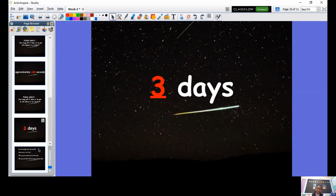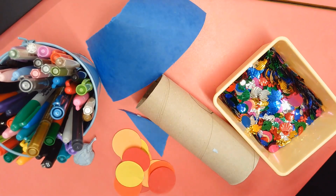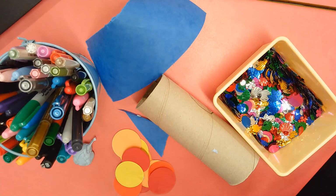So now comes the fun bit of our lesson. We are going to design our own rocket. So I'd like you to start thinking about what color you might have your rocket. Will you put a nose cone at the end? Will you put fins on the side? Will you have a body tube? So we're going to try and design one together now. We are going to try and make a rocket together and I'm so excited.